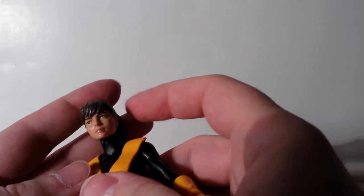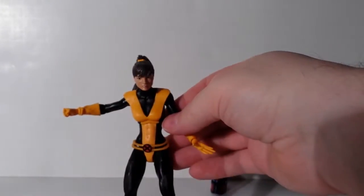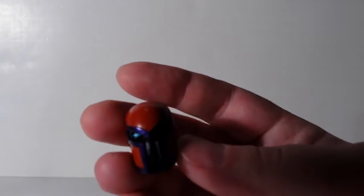Don't lose your head, Kitty. I know you're young, but, well, come on, I could have made a lot worse jokes than that. But it's a family show, so anyway, Kitty Pryde. Watch her use her special power here. Look at that, she just phased through the floor. And she comes with the Onslaught head.